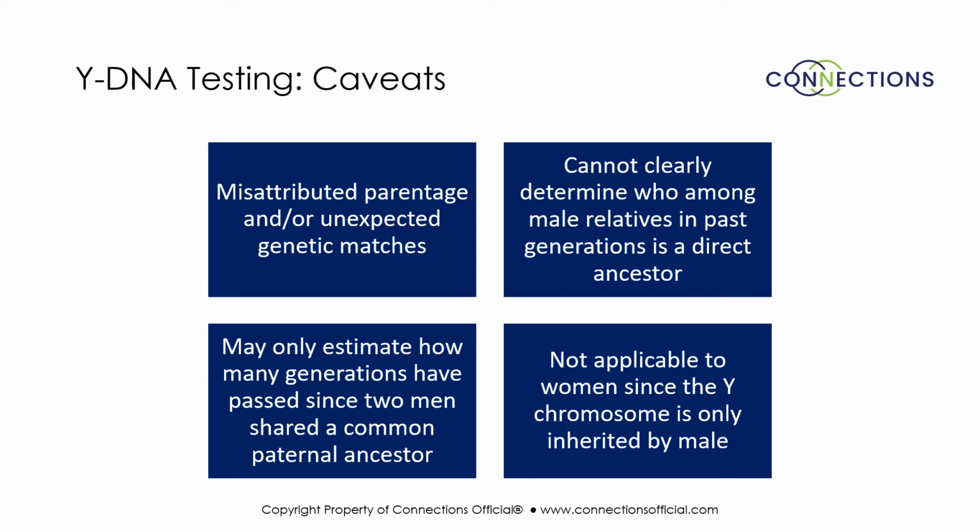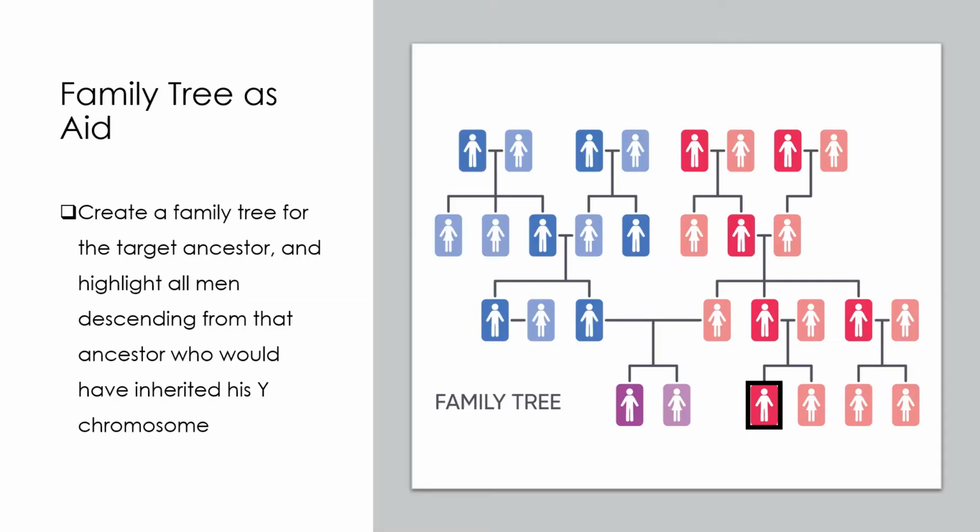An obvious caveat is that since the Y chromosome is only inherited by men, women cannot take a Y DNA test. However, they can test a male sibling for Y DNA to help break down any patrilineal brick walls in genealogical research. It is helpful to understand how the Y chromosome is inherited through one's family tree.